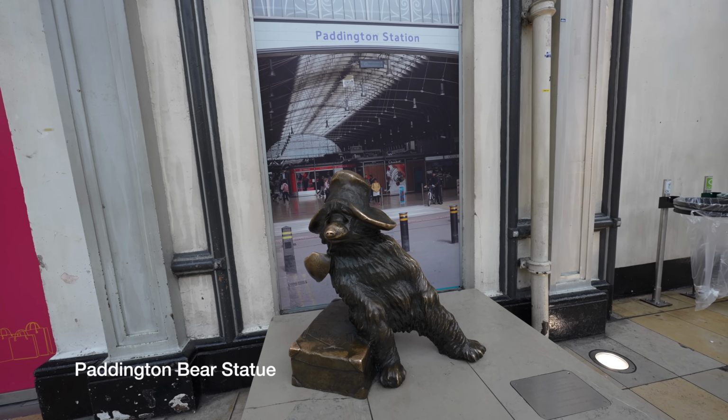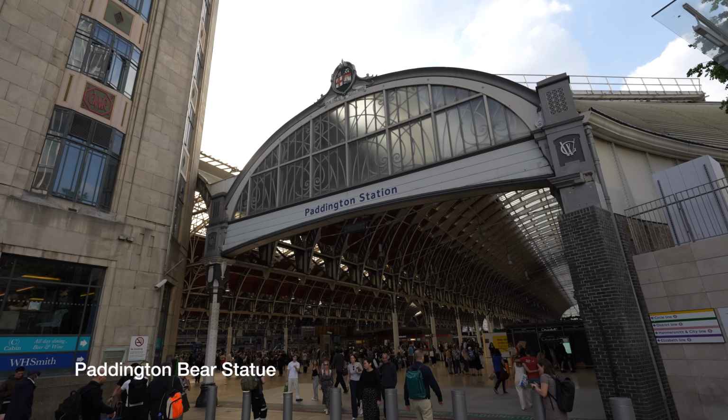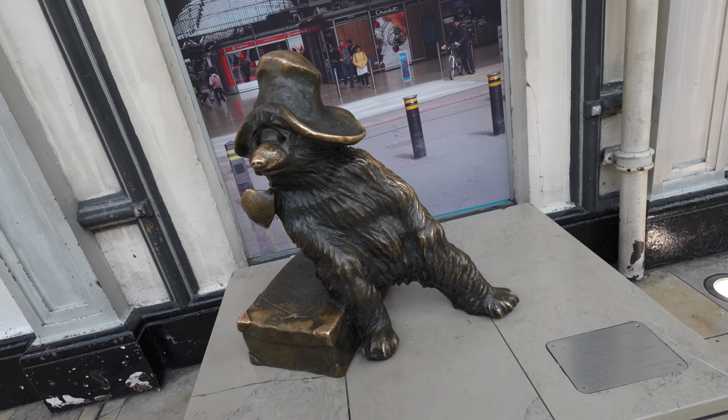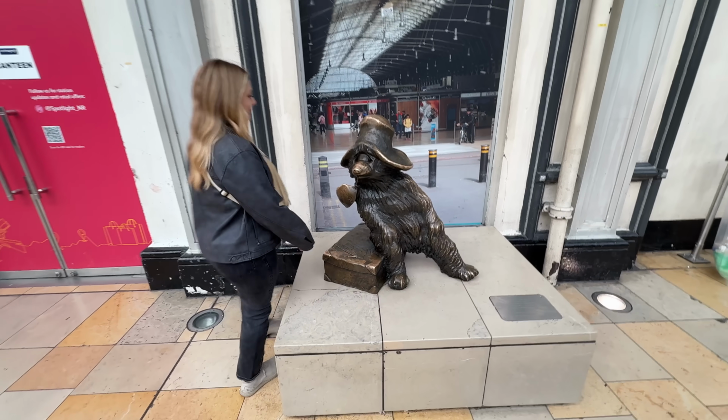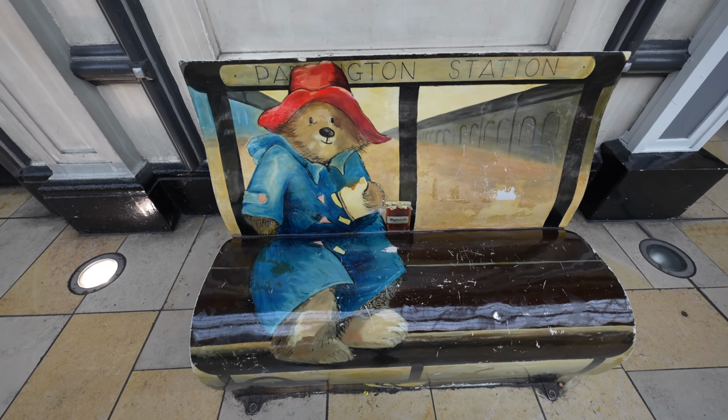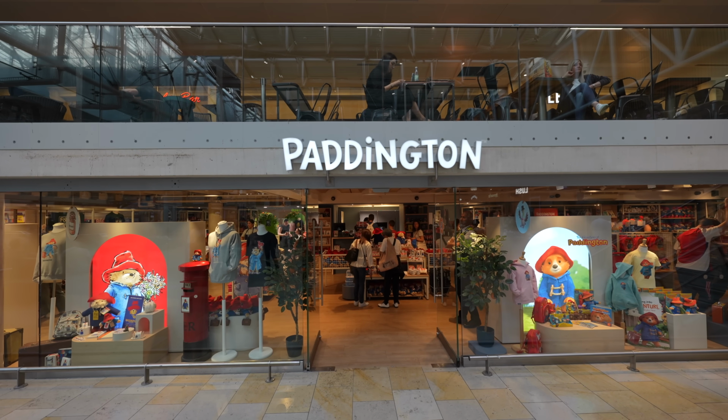Next, check out the Paddington Bear statue, which is located at Paddington Station. This bronze statue is a sweet tribute to the beloved storybook character. It's a quick and charming photo stop, and there's also a little Paddington-themed shop nearby. Chances are you'll already be going through Paddington Station while you're exploring London, so you might as well stop and see it.